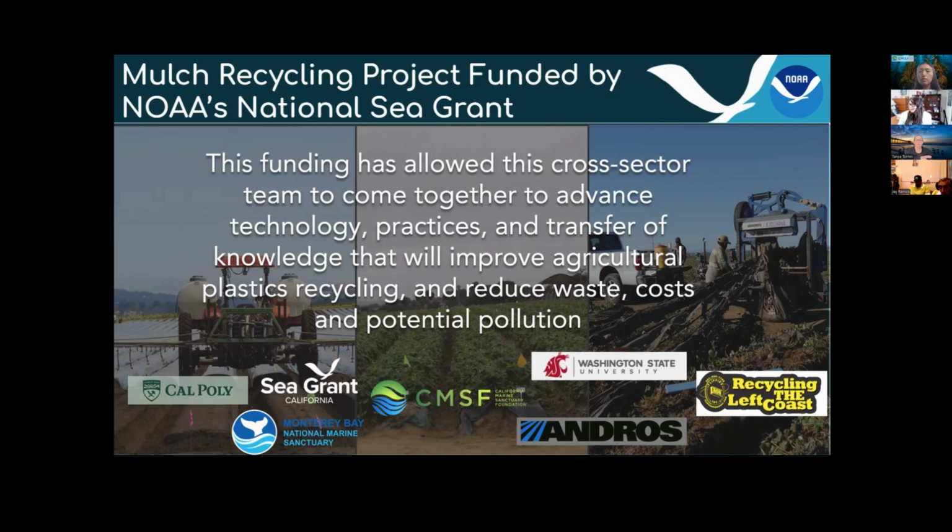Despite California's Central Coast being a global leader in both marine conservation and agricultural production, these two sectors have had very limited engagement in the past in trying to prevent this issue. This funding, which has come down through recent federal investments to prioritize marine debris pollution through our program, has allowed this cross-sector team to come together and collaborate on advancing technology, different practices, and transferring knowledge between these sectors that are showing signs of improving agricultural plastic film recycling and reducing pollution in California. I'm just going to give a brief overview of the project. You can go to the next slide, please.